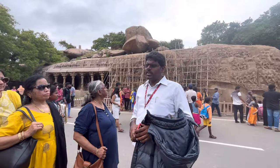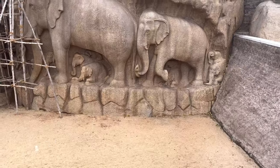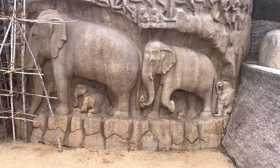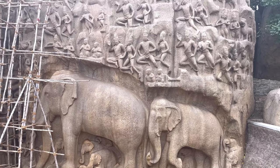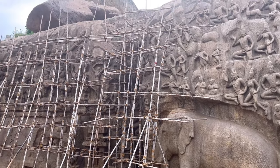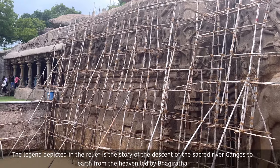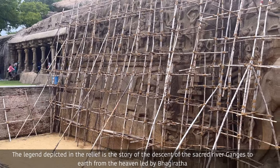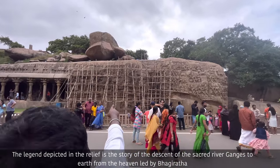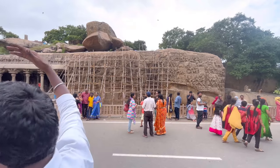One of the major attractions of Mahabalipuram is the longest bas relief you can see, Arjuna's Penance, an open-air, longest bas relief. It is more than 40 feet in height and more than 70 feet in breadth. And here you can see Arjuna. Already I told you about the five brothers: Dharmaraja, Arjuna, Bhima, Nakula, Sahadeva. As per the epic Mahabharata, Arjuna is at the center, with a lean body, standing and doing penance. That's why it is familiarly called Arjuna's Penance.